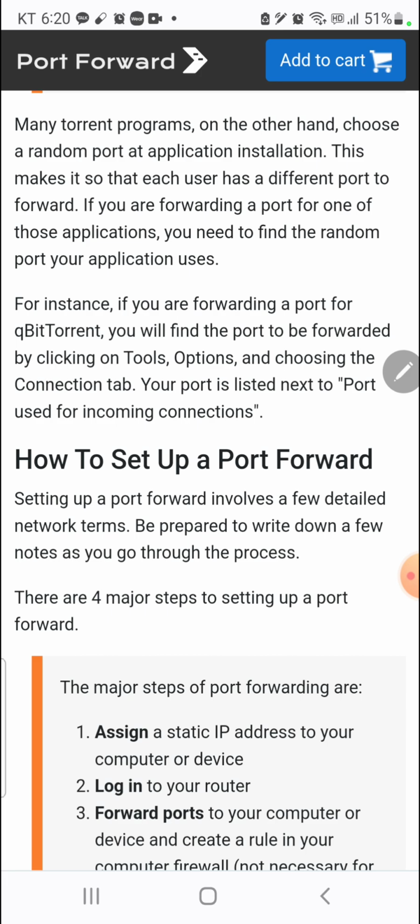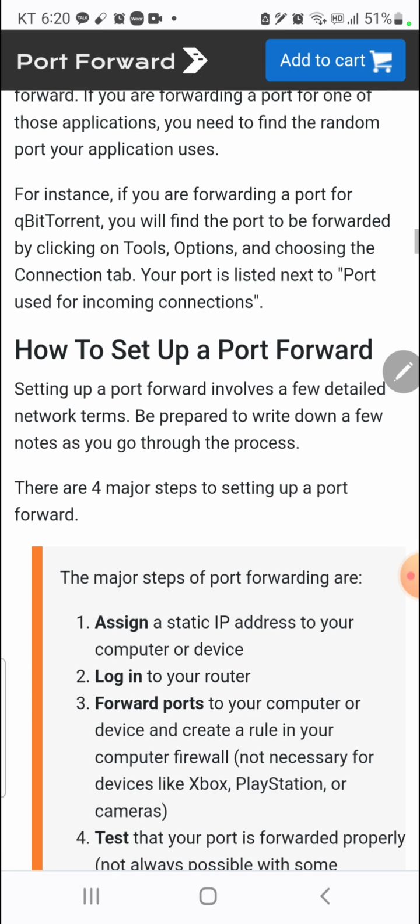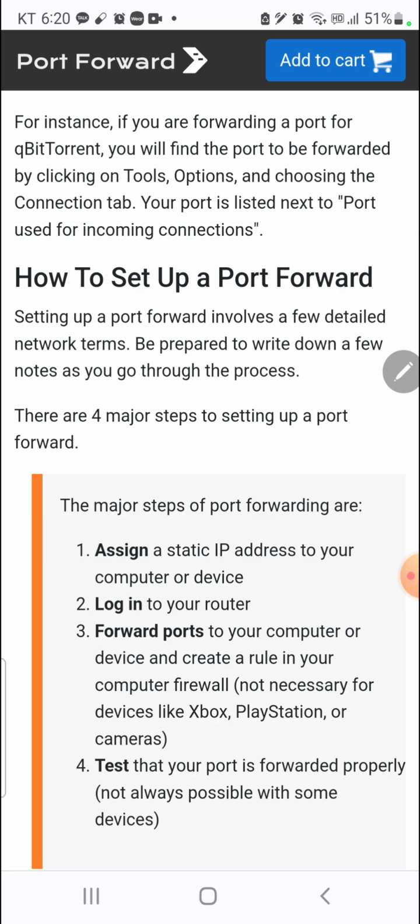How to set up a port forward? Setting up a port forward involves a few detailed network terms. Be prepared to write down a few notes as you go through the process. There are 4 major steps to setting up a port forward.